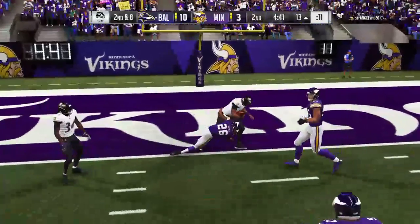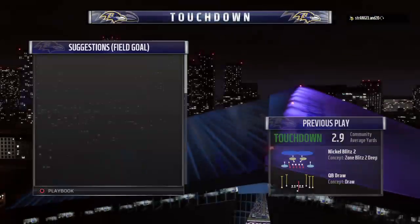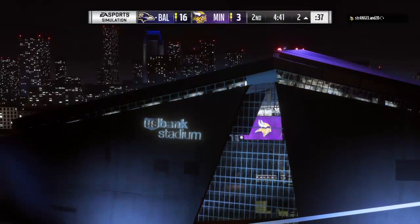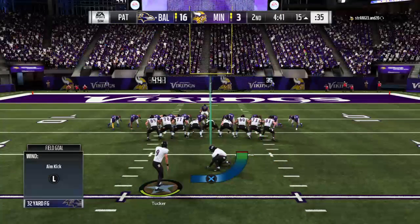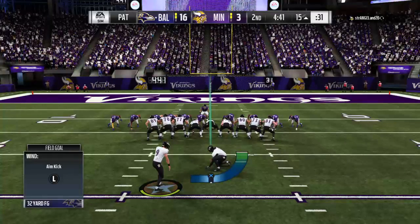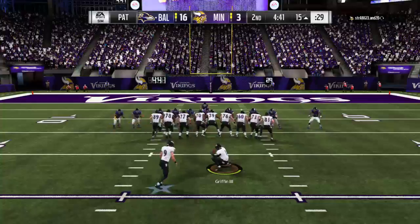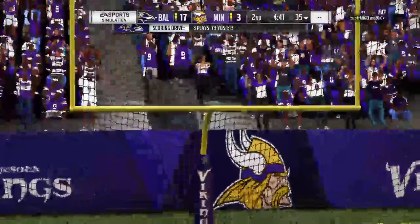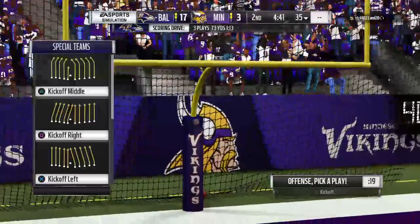Tuck it, and he is into the end zone for a Baltimore touchdown. Lamar Jackson, his 10th touchdown of the season, 2nd of the game. And the Ravens will extend their lead. Tucker able to connect on the extra point, and the lead is now 17-3.